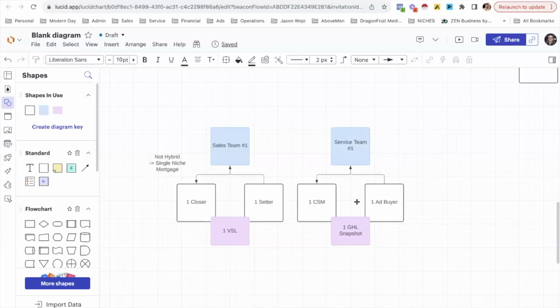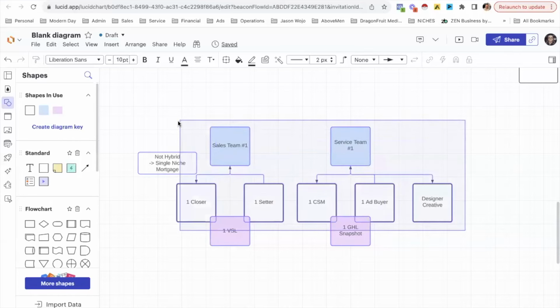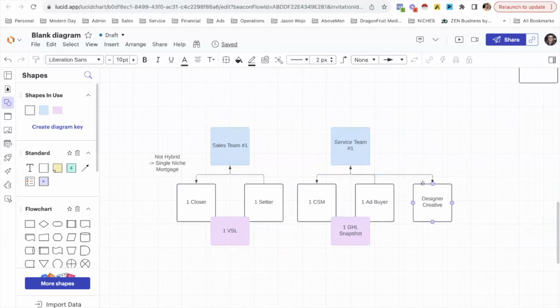You need 4 people. If you really wanted to take it to another level, you'll hire a third person here, which is actually going to be your designer/creative. Okay, this is your creative person. They're going to produce ads for you, produce designs for you, maybe help you with your website designs, help you with any design related stuff. Okay. So this is your agency. You need 5 people and you can make $200,000 a month with this team right here. Okay. Single niche team. You have one closer, one setter, one CSM, one ad buyer, one designer/creative.